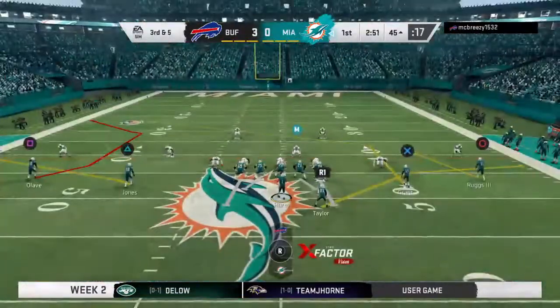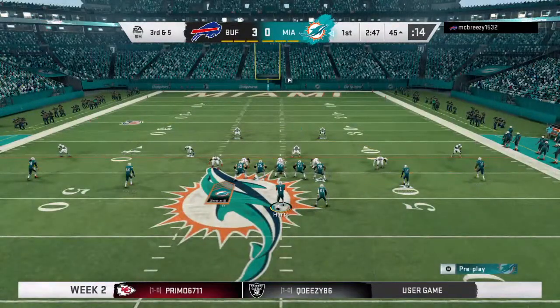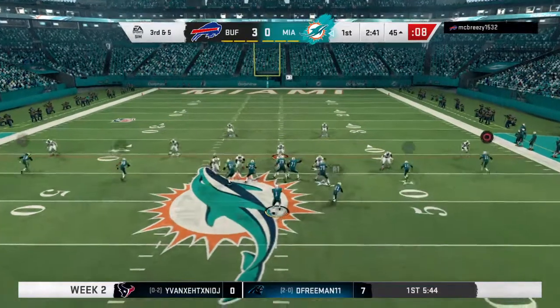Set. 60 out low. Like 50. Go. Strip that ball. 50's the mic. 50's the mic. Check. Hurry.